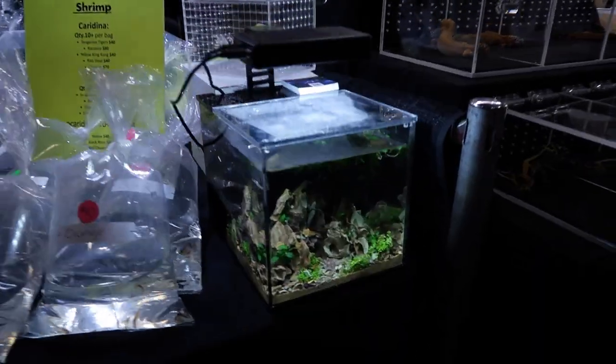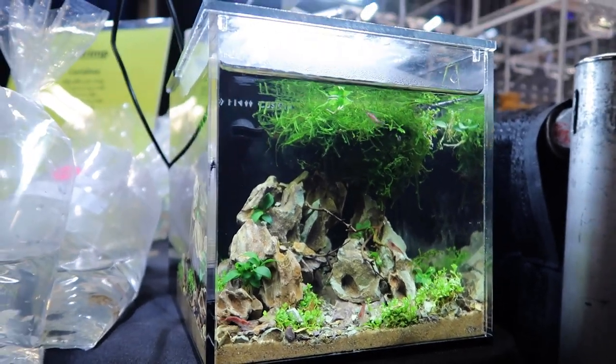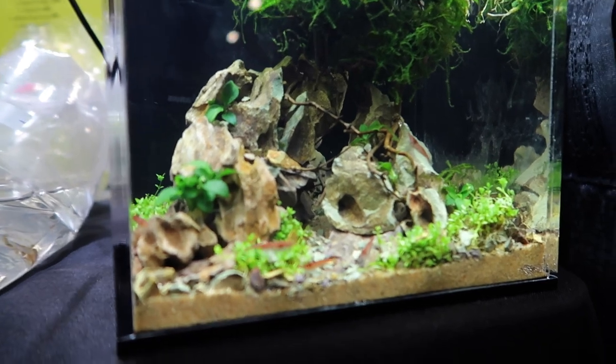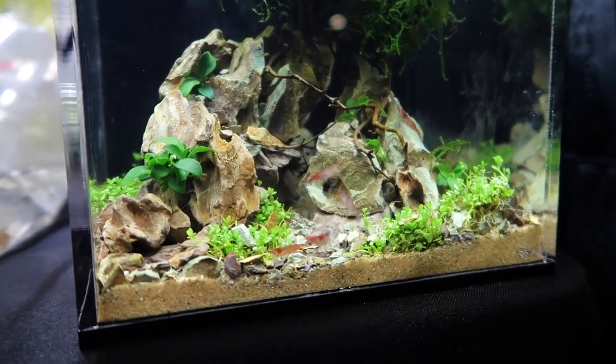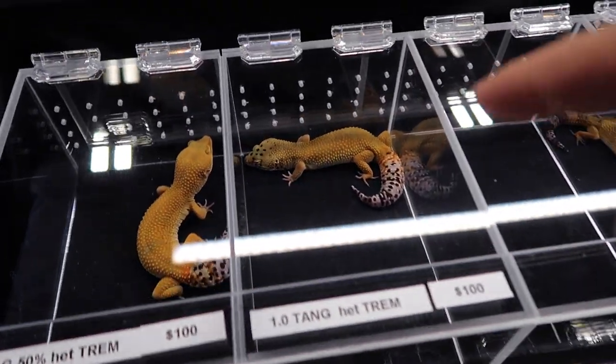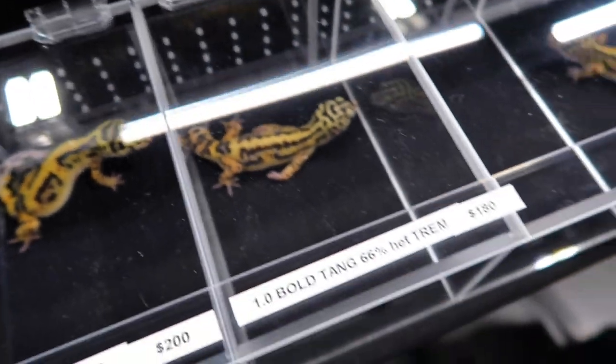Look at this little baby tank. Cool rocks. Oh, and there's little fishies in there. Oh no, that's a little shrimp. Little shrimpies. Whoa. Look at them, just zipping around. More reptiles. Look at these crazy tails on them. Look at these things. What?